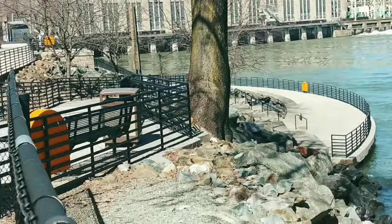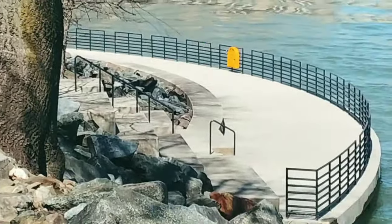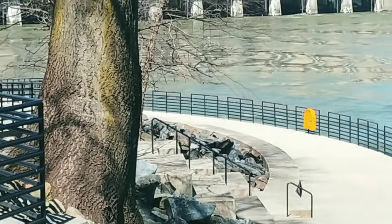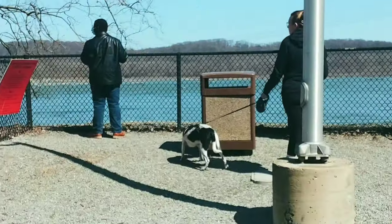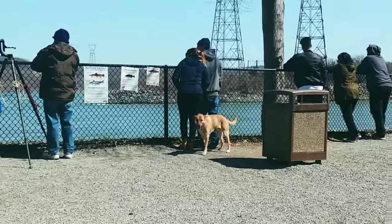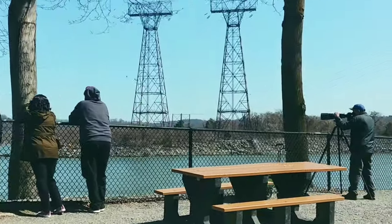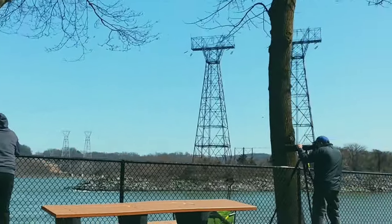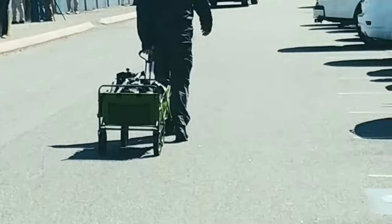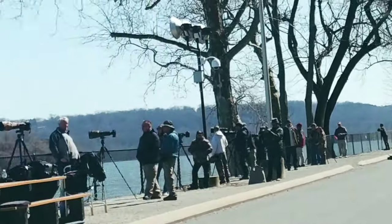Look, they got a area down here. It's closed now, but where you people, I guess, could walk down to get a really nice view. People even brought their dogs. There's another one there. Very cool. That guy right there, man, he's got a wagon full of camera equipment. He is set and ready. Look at all these people.